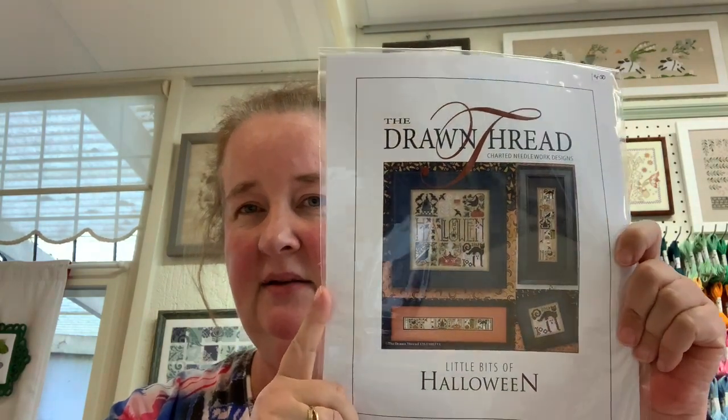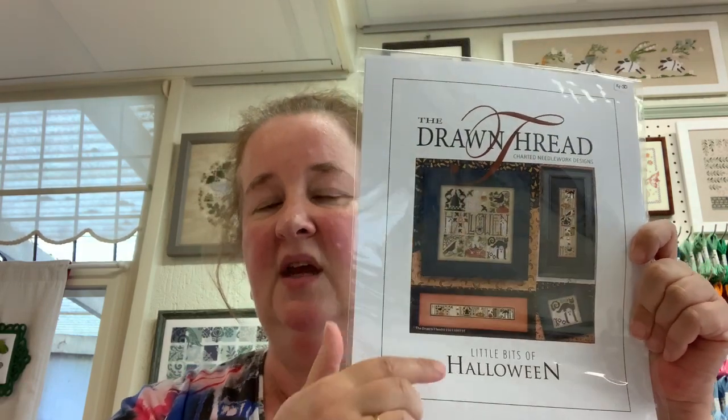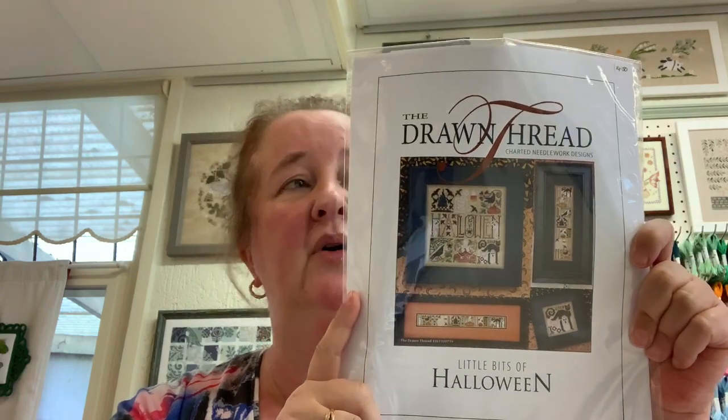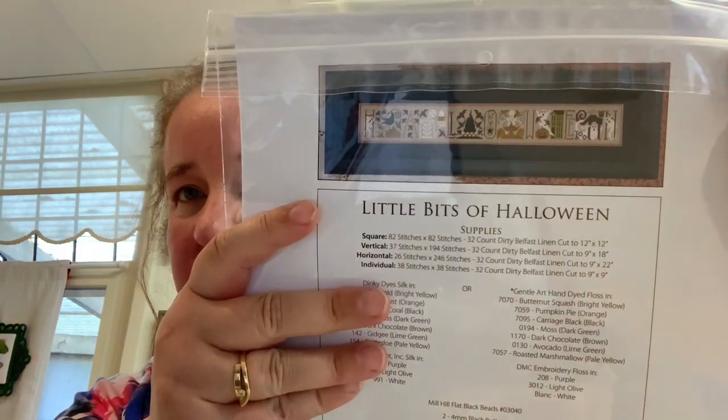Let me see. There we go. I'm stitching it this way, the long way. I'll show you my progress in a second. This is an incredible chart. It has all the different motifs. As you can see, you can stitch them in a number of ways. Okay, let's see. This one will give you a better idea of what it looked like. And there are some specialty stitches included. It's all done with the Drawn Thread's eye for detail. So the drawings on how to do these specialty stitches are excellent, and it's very easy to do.